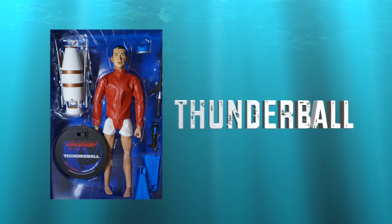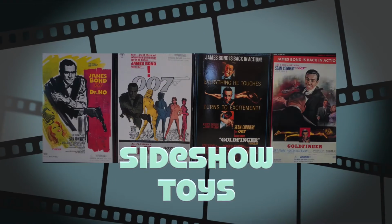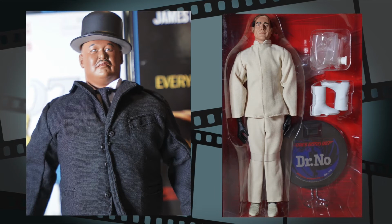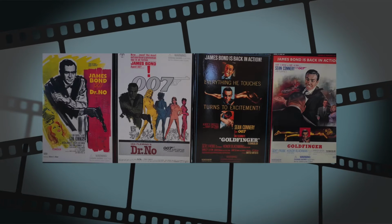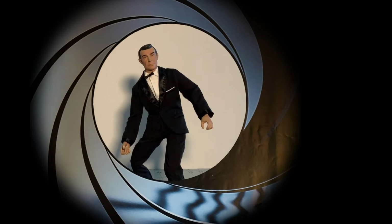In Thunderball, Connery's Bond sported underwater gear. Sideshow Toys provides us with an accurate description of many of these Bond characters. Sean Connery was the first James Bond, and many fans regard him as the best James Bond. It goes without saying, his Bond will always be number one.